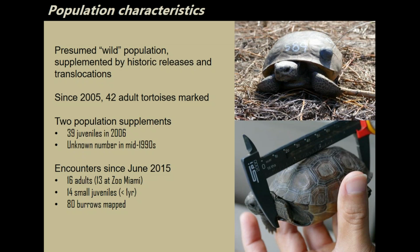since I started working at the zoo in 2015, we found 16 different adults. 13 of those are at Zoo Miami, and 3 are from adjacent properties within the Richmond tract. And we found 14 small juveniles, presumably less than a year old. So we do see that there's consistent reproduction, and we've mapped about 80 burrows. So I'm hesitant to come up with a population number, but there's a number of ways you can use this to kind of inform how many individuals there would be.